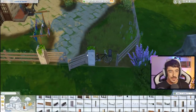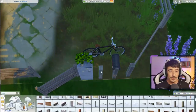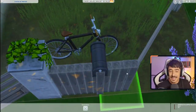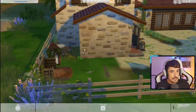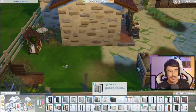So what I end up doing is using the posts and just making my own fence. It looks more like a little ball of wood, but I think it's fine. It's rustic. It's sort of linked together weirdly. I hope I sorted out that bit that pokes out there. Anyway, this was my thoughts here.